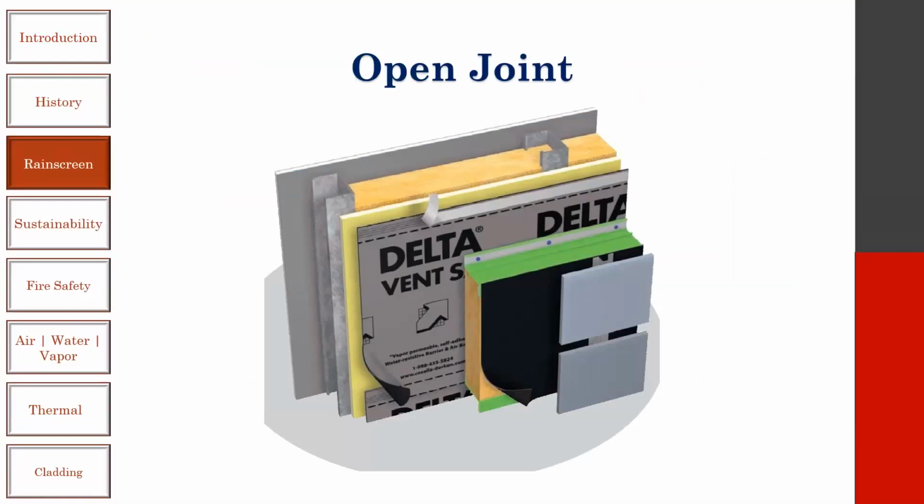Obviously, in an open joint system, just one thing we have to think about today is protecting our continuous insulation. And I only bring that up because, especially if you're using mineral wool, for instance, in an open joint cladding situation, you know how when you wear a wool sweater outside on a nice dry day, it's very warm, but when it gets wet, it's still warm, but it's not as warm. So we need to make sure that we can protect our mineral wool because it's kind of like the wool sweater. So just need to make sure we use some sort of product to protect that.